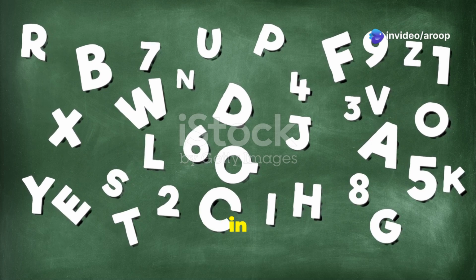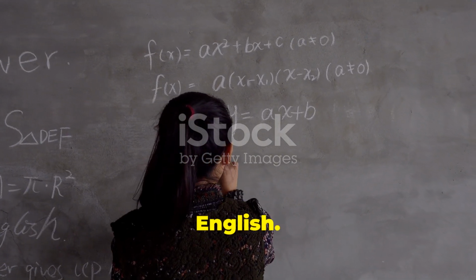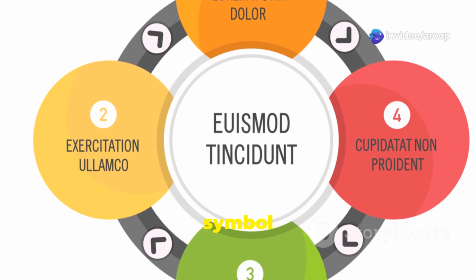Section 6. IPA in action. Examples to get you started. Let's look at some examples of how the IPA works in English. The sound in the word think is represented by the symbol thr, while the sound in the word this is represented by the symbol d.